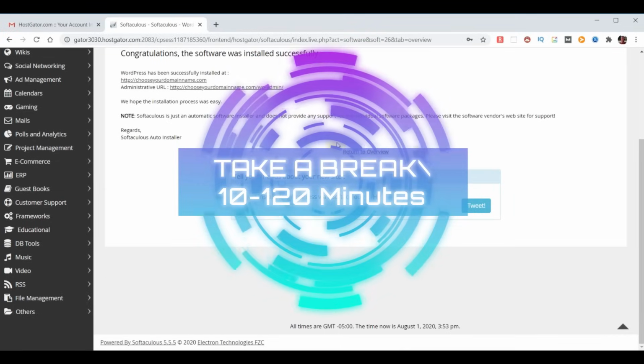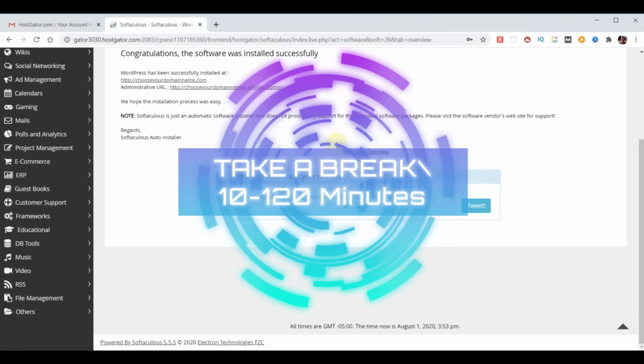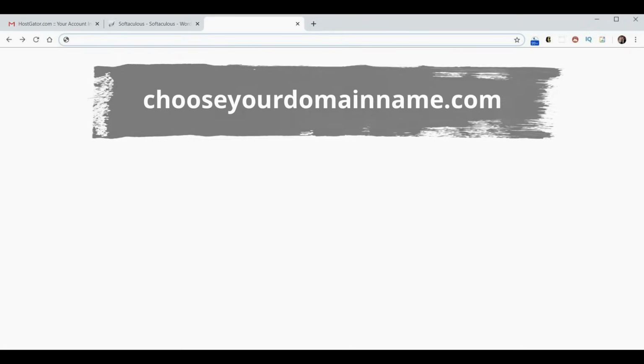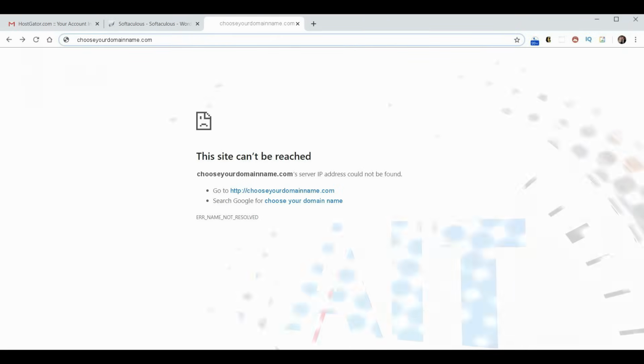At this point, we're probably going to have to take a small break, and that's because we just set up a hosting account that has a new domain. The hosting's immediately available, but the domain takes a while to propagate across the internet so that it's able to be accessed. To test to see if your domain name's ready, simply open up a new tab in your browser and go to your domain name. And if your domain's not ready, you'll get a message that says this site cannot be reached.